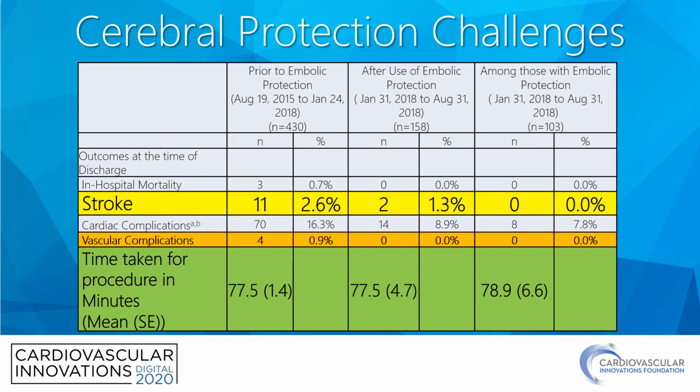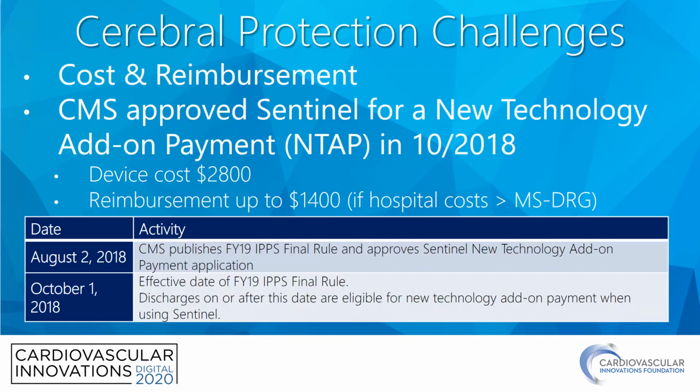This is just demonstrating that in patients prior to embolic protection use, out of 430 patients had about 11 strokes. After we started using it, no patients in which the device was used had any strokes, and device procedure time was only minimally increased. Cost and reimbursement certainly is an issue here. However, this has improved a little bit.